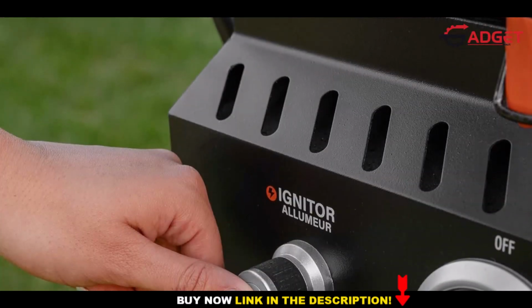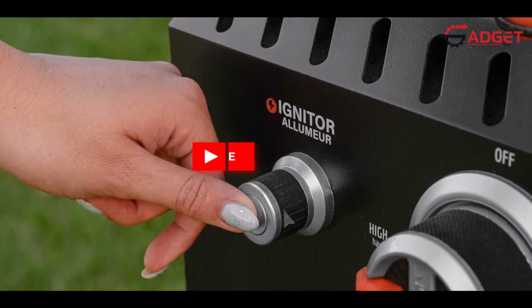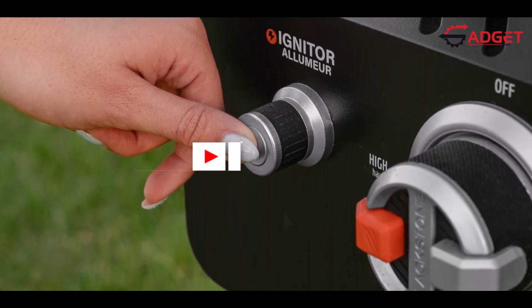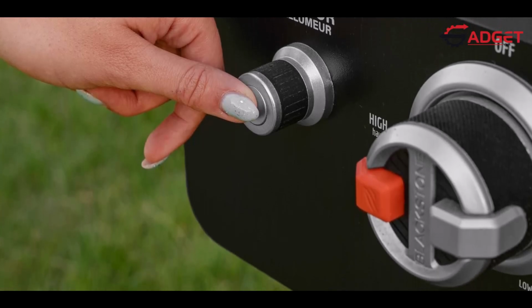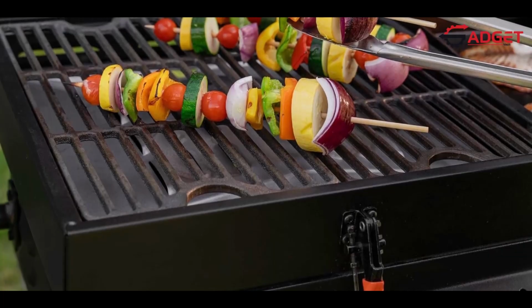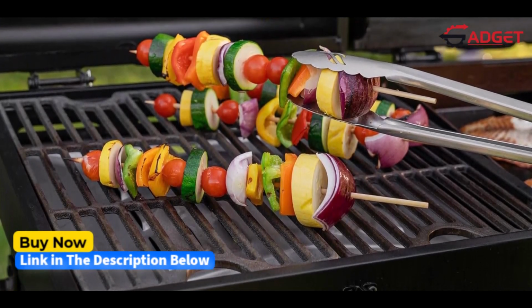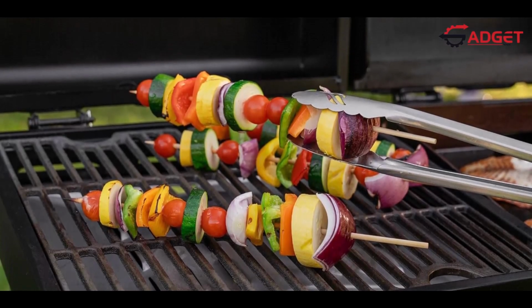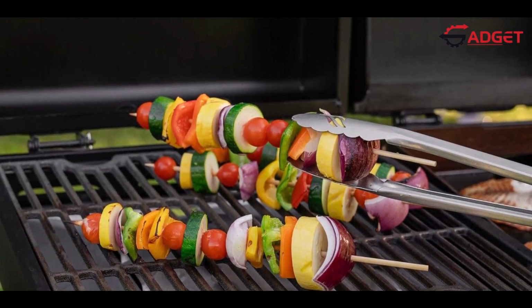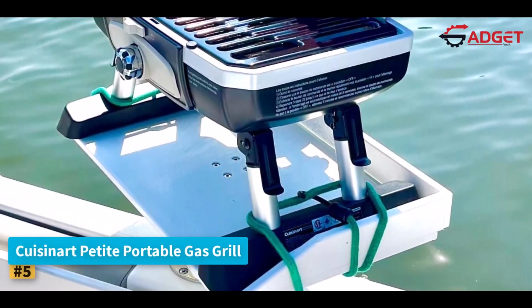The Tailgator is designed for portability, making it a fantastic companion for tailgating parties, camping trips, or backyard barbecues. It's compact enough to fit in a car trunk and easy to set up wherever you decide to cook. Another standout feature is its innovative grease management system, which collects drippings and excess grease in an easy-to-clean tray, simplifying post-cookout cleanup.